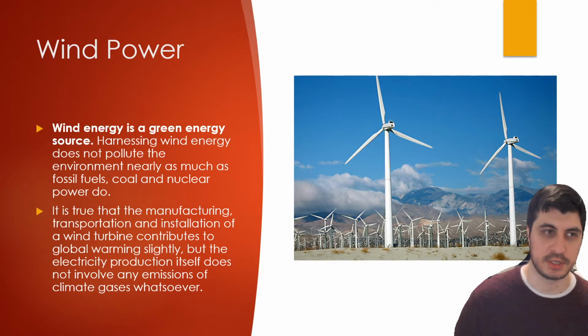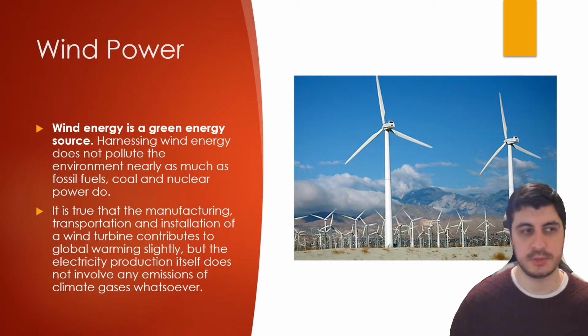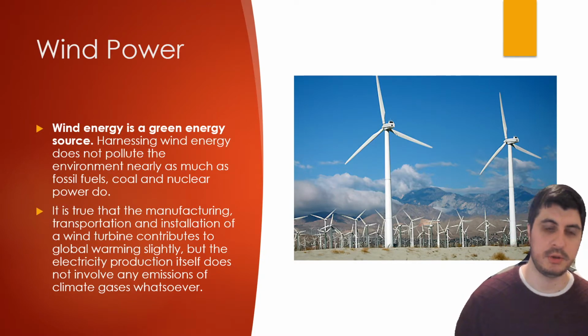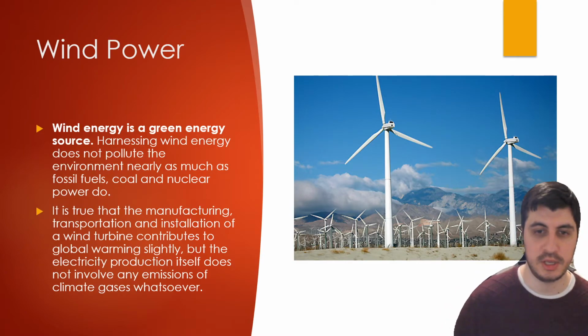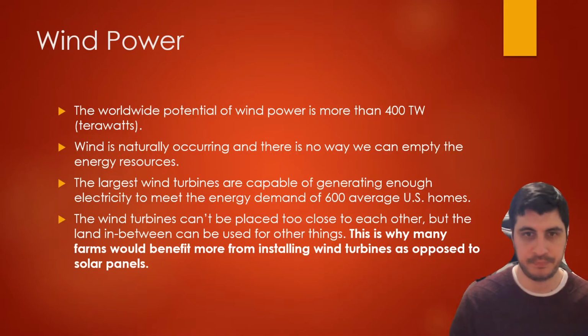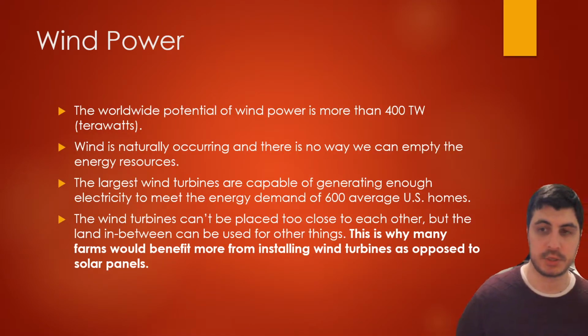Wind energy is the next one we're going to discuss. It's a contentious subject sometimes. So wind energy is a green energy source. It harnesses wind energy and does not pollute the environment nearly as much as fossil fuels, coal, and nuclear power do. It's true that the manufacturing, transportation, and installation contribute to global warming slightly, just like solar panels would, but the electricity production itself does not involve any emissions of climate gases whatsoever, because it's just the wind itself that's being collected. So the worldwide potential of wind power is more than 400 terawatts.